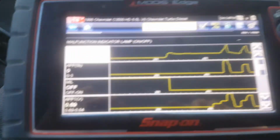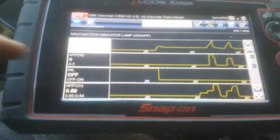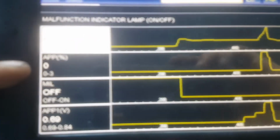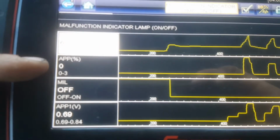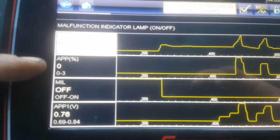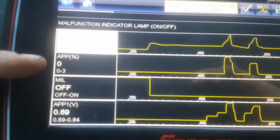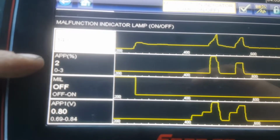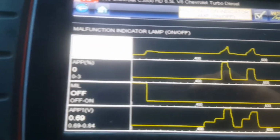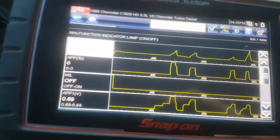To exemplify this, I'm plugged into the scanner. If we see our throttle application right here, I'm going to touch the throttle. I'm going to try to go back to 1%. I'm just going to try to hold it there. Now I lifted off of the throttle and it kept going up for a second. It's never done that before.